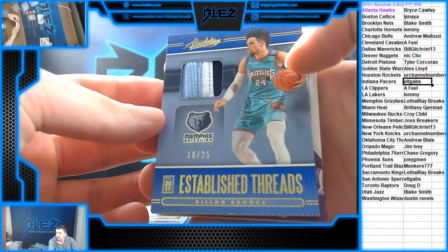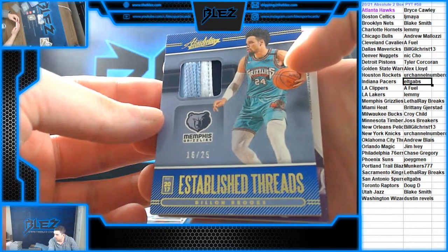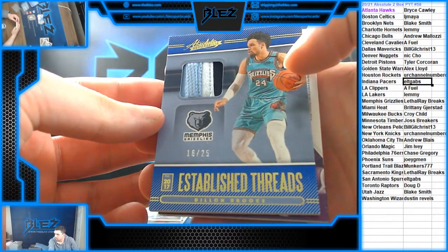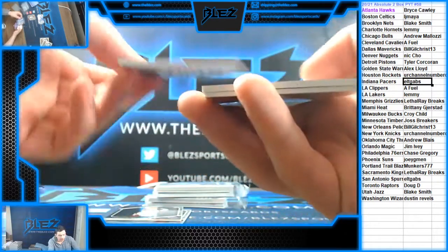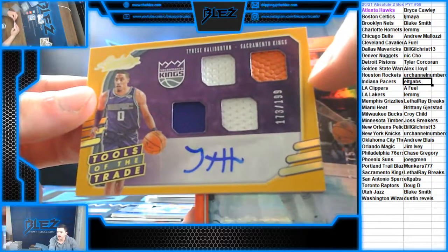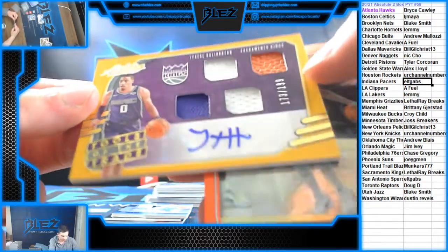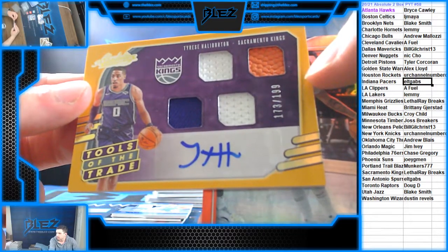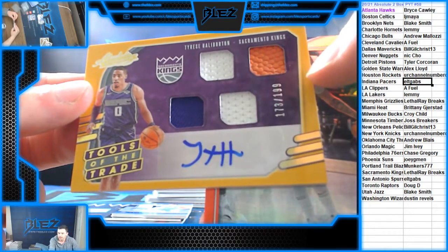Desmond Bane for the Grizzlies. He's really good. He's really good. Nice hit, Lethal Ray. And a good one behind it, also to Lethal Ray, we got Tyrese Haliburton. Tools of the trade, numbered to 199. That's a Lethal Ray pack.